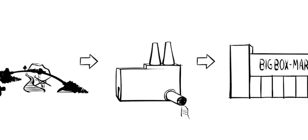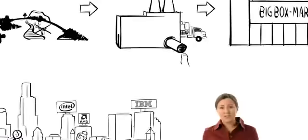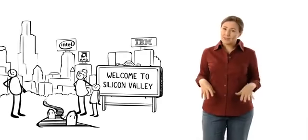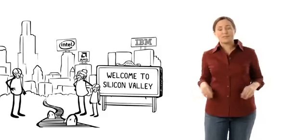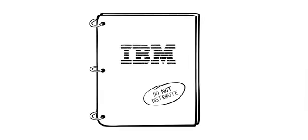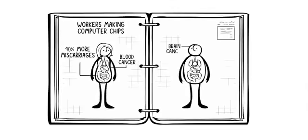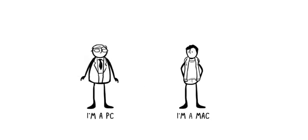Today, this usually happens in far-off places that are hard to monitor, but it used to happen near my home in Silicon Valley, which, thanks to the electronics industry, is one of the most poisoned communities in the US. IBM's own data revealed that its workers making computer chips had 40% more miscarriages and were significantly more likely to die from blood, brain, and kidney cancer. The same thing is starting to happen all around the world. It turns out the high-tech industry isn't as clean as its image.